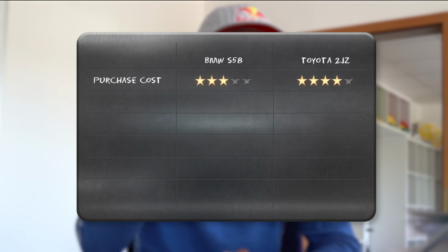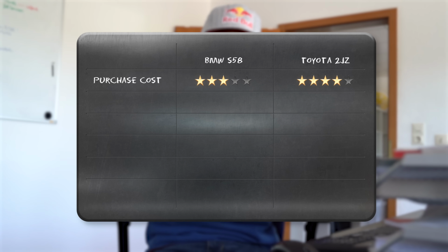The S58 is still quite young, prices are still quite high. You need a Motec ECU for the direct injection to control, so the initial cost is definitely higher than on a 2JZ, which runs on port injection and is just cheaper in the first place.